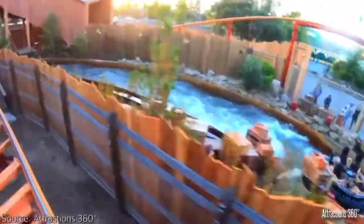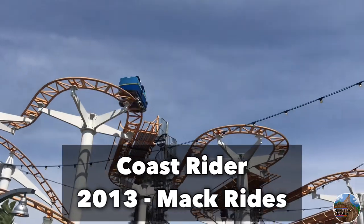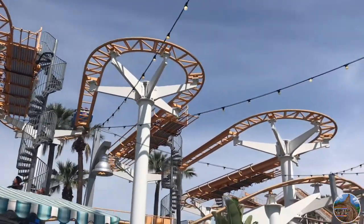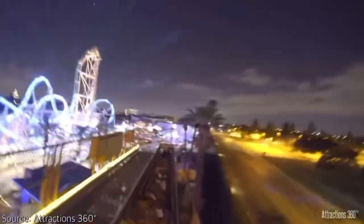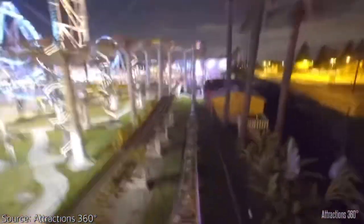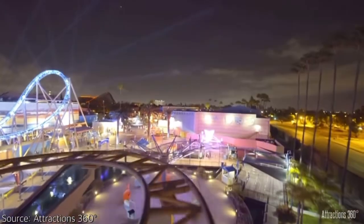Moving our way up the list to number 7, we have Coaster Rider. Now this 2013 Wild Mouse coaster certainly is polarizing, however me personally I don't have a problem with it. I think it's pretty fun with an awesome first drop at the beginning, and the rest of the layout is smooth and decently enjoyable. It also looks super nice tucked away in the beachy section of Knott's Berry Farm, and it has a fun little theme and soundtrack to go with a pretty fun family-friendly ride experience.